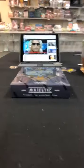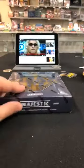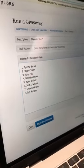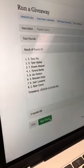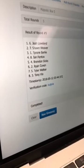Woo! Site is still open. Not here to partake, boys. Majestic Group Break 5. There's our list. Tyrone is in the house. Excited the Caps are whooping ass. Let's just talk about something other than hockey. There's the list. Wow. I told y'all that card was big. I don't know how much. This is Group Break 5 for Majestic.